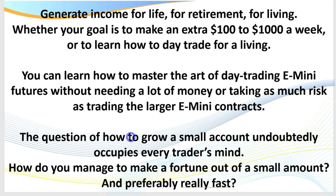The big question that occupies virtually everyone's mind: how do you make a fortune out of a small amount? How do I start with a small account and build? Even if you have a lot of money, you start with a small account and you build. You can always add to it as you develop confidence. This is one of the greatest challenges traders have, and I've got a lot of very wealthy clients: it's greed. They want to get in and make the money quickly. Give yourself that 90 to 180 day internship.